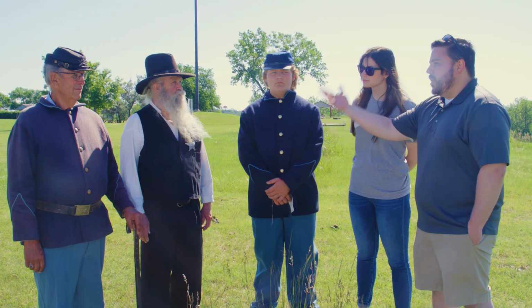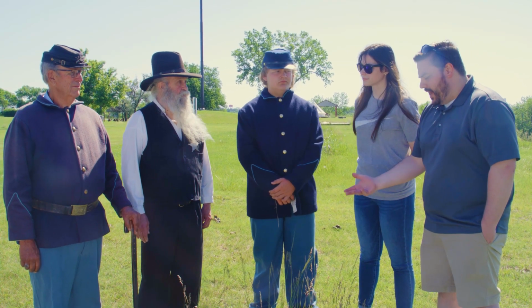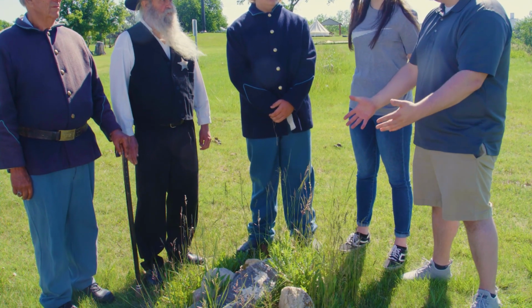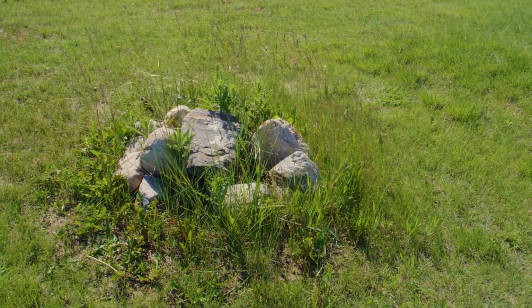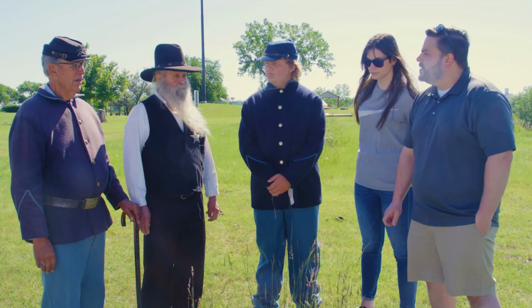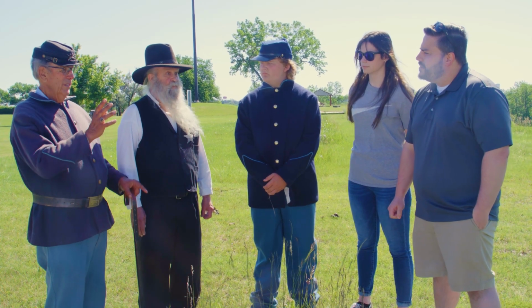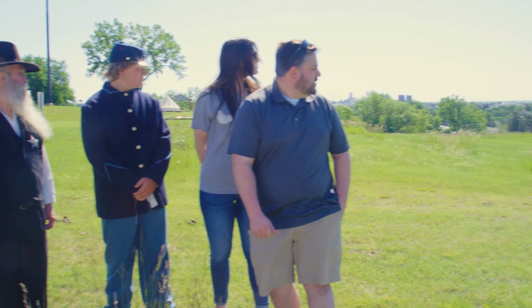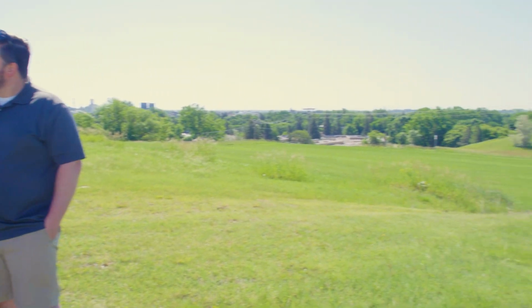Well, Dale and Steve, we've walked across the field and we come across a pile of rocks. I don't see a fort anywhere near us right now. Is this what's left of Fort Seward? This marks the boundary, the north side of where the officers' quarters actually were. And then this fort ran just a little bit southeast, and if you can look across to that mound over there, that's where the barracks was situated.